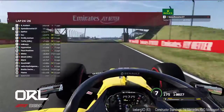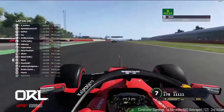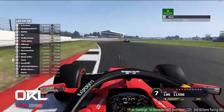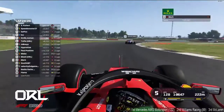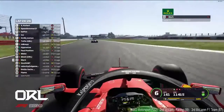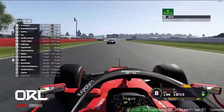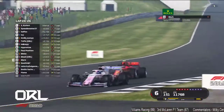Speed Booster runs a little bit wide. Also, Mark is closing in onto Mealy, so Mealy might pick up the position onto Weke, but he needs to defend against Mark, who qualified in that top group of drivers and is on soft tires that he hasn't spun on. Just look at the speed difference between the two of them. Mark might actually go for the inside of Mealy right here, right now.